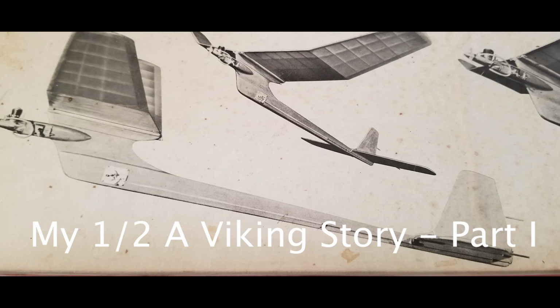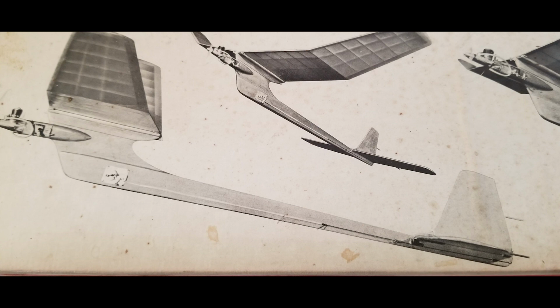My first glow-powered free flight was a half-A Viking. I didn't build it, a friend of mine did, and he gave it to me. I put on it a worn-out Baby 049 engine and flew it several times. With the low power, it flew just fine, and I had no crashes.